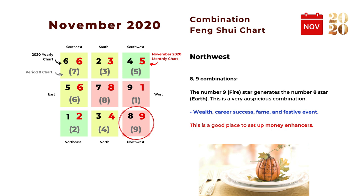The next area is northwest, and the combination is 8 and 9. Both 8 and 9 are very auspicious numbers, especially in Period 8. The number 9 star belongs to the fire element, and it generates the number 8 star, the earth element. So this is a very good relationship, and it can indicate wealth, career success, fame, and festive events. This is also a good place to set up money enhancers or important rooms. So far, the center, west, and northwest are very auspicious, and those are the best directions in November.